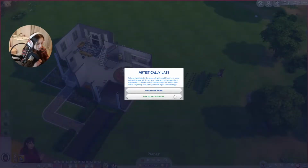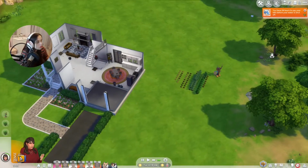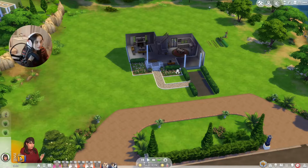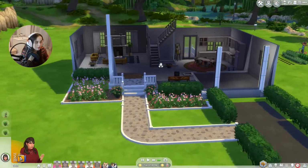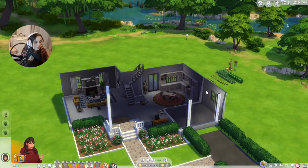Right. Artistically late. Set up in the street. It's almost Dylan's birthday too, so that's exciting. And oh no, that's kind of a problem. Our bills have been shut off. Our electricity has been shut off.